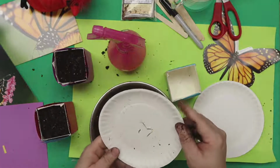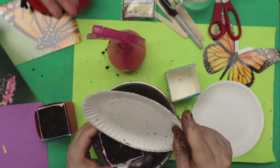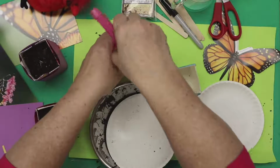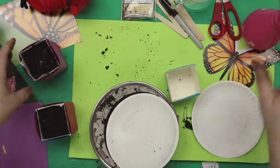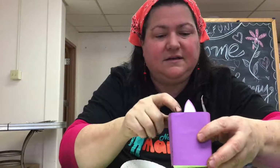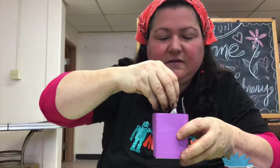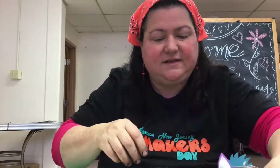Can you see them on there? I'm going to use the paper plate because they're so tiny. I'm worried about, here, let me get this water bottle out of the way. They're so tiny, I was worried if I picked them up, I might lose them. So there they are. Can you see them on the top? You just sprinkle them in, with a little bit of soil on the top. And that's it. You have planted your planties.